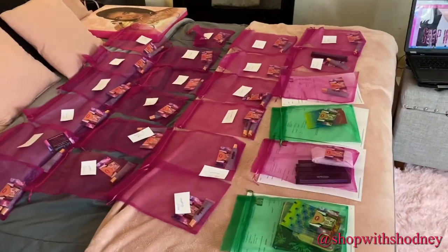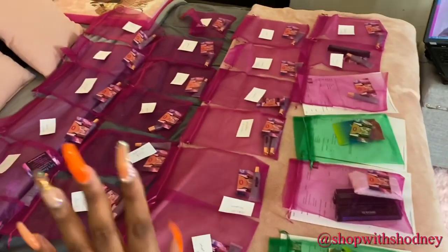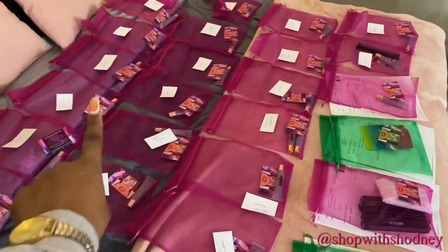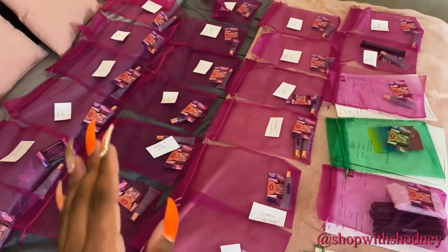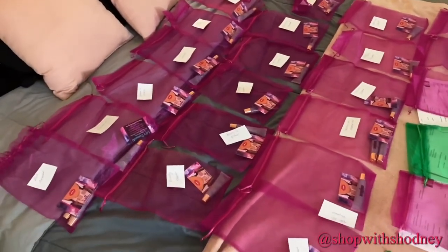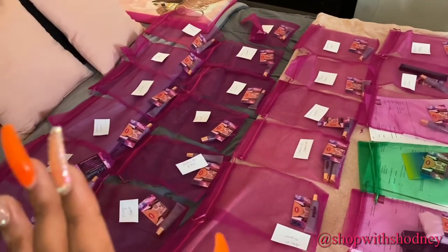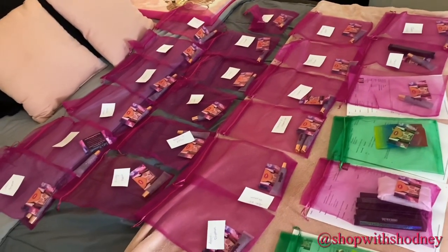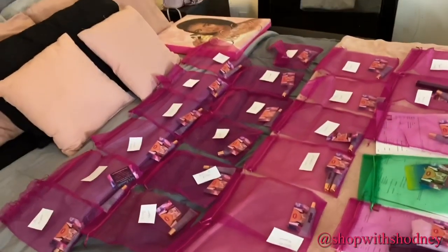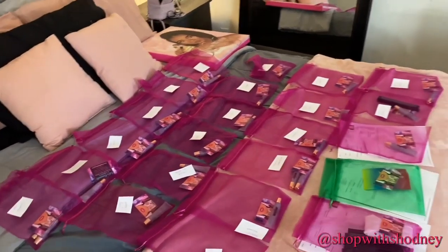So yeah, after I put all the orders inside the organza bags, we got packing slips. I have a few more packing slips to print out because some of these orders right here are pre-orders. Some of these orders are being shipped off because ladies wanted them shipped instead of dropped off or picked up. So I have a few more packing slips to print out, and then I'm going to put them in their bubble mailer, put the shipping label on it, and girl, whew, we'll be done.